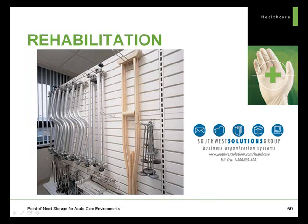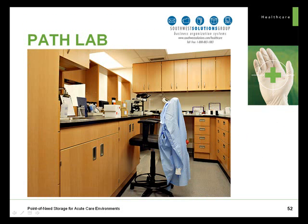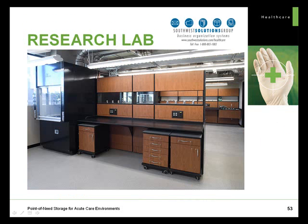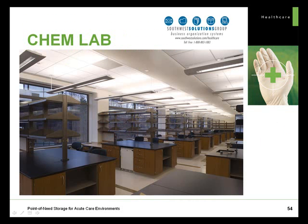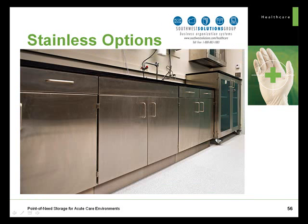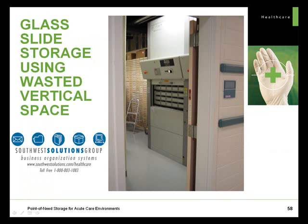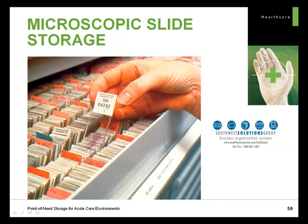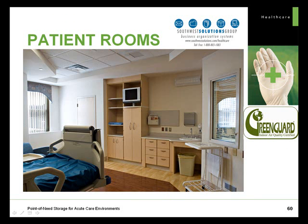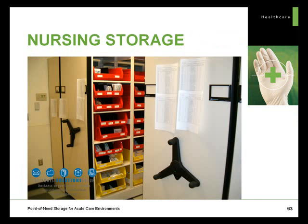Rehabilitation departments use our storage solutions. Orthopedics. Path labs use our modular casework solutions. Research labs. Chem labs. You can do stainless steel options if required. Tissue block and glass slide storage. You could use the vertical storage systems to really maximize the space. Patient room solutions with modular casework looks built in. Nurses stations. Nurses storage near the stations.